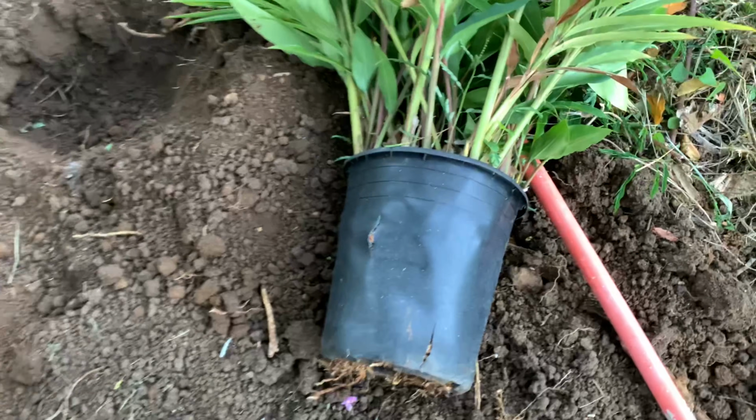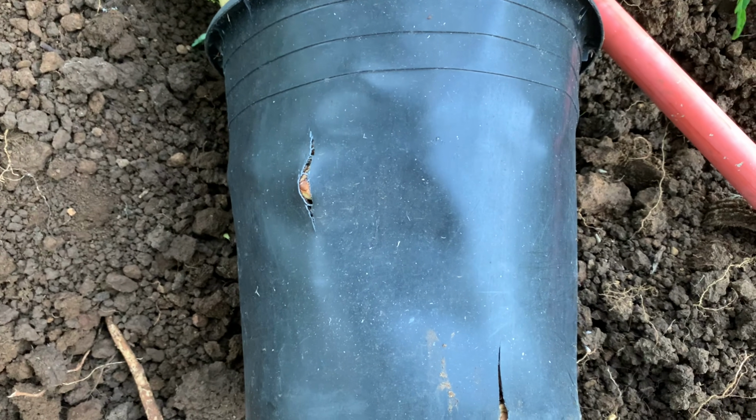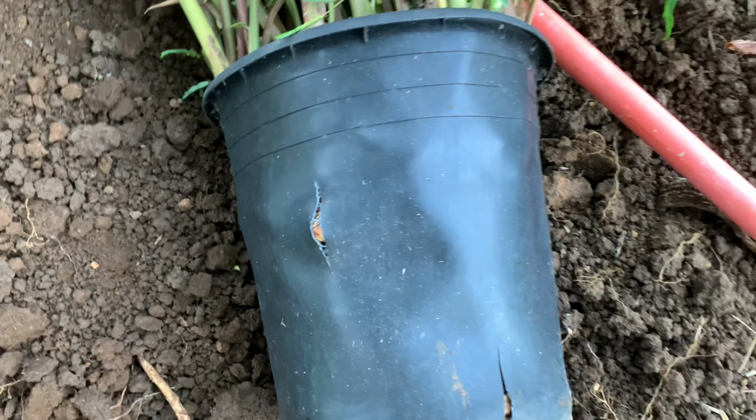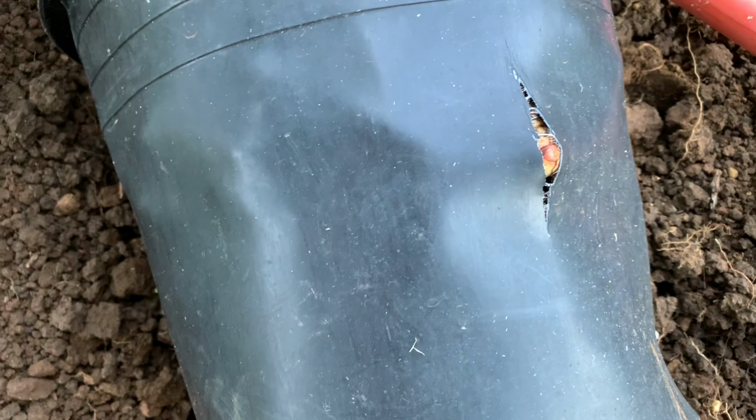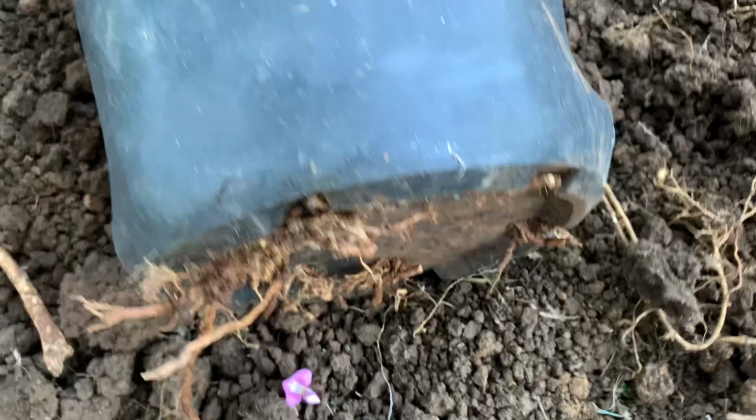So one thing I want to show you guys is, check this pot out. This plant's rhizomes are pushing out so strongly that they are literally splitting this pot. So I'm going to have a heck of a time yanking him out of here.